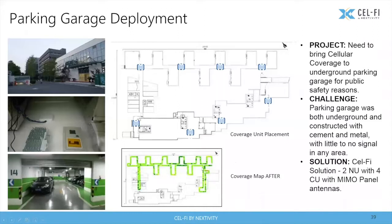And as I mentioned, we do see Go X deployed a lot for parking garages where, on the upper levels it might be okay, but as you go down, it's bad. And so you can get an antenna up above ground and just run a wire down to the lower levels and then propagate that using Go.